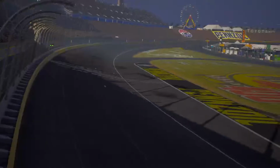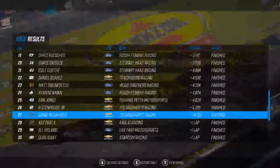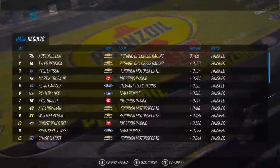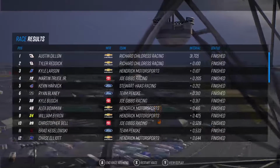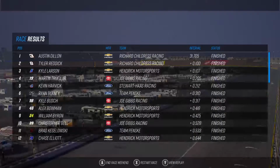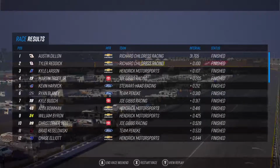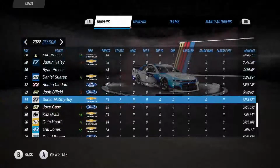Pit road in a few. I want to know who won that. That was terrible. Surprised I managed to keep it on the road with a down tire. Austin Dillon having another hell of a season. Tyler Reddick right behind him. Jeez, what a top 10. Brad got shuffled out to 11th, but man, we may have just run it too hard. Scraped the wall, blown a tire. That sucks. Did we move at all?